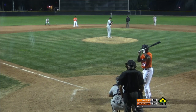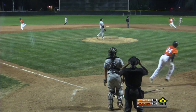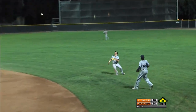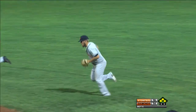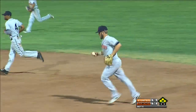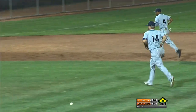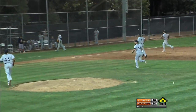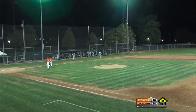1-0 count. What a count to Calderon. That pitch is swung on, a high fly ball to the right side. Actually, it's the second baseman, David, who says he's got it, and he makes the catch. So that ends that threat with the Diamonds leaving three base runners on base. They get three runs, but as they go to the ninth inning, it's Sonoma 16 and the Diamonds 14.